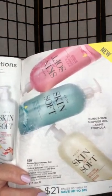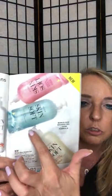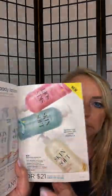And I can guarantee you ours is pretty close, if not cheaper, to what you're already buying. And this has the Skin So Soft bath oil in it. So you're going to get that extra nourishing benefit to your skin by getting the Skin So Soft oil into your skin without it feeling oily. So that is a great deal. I love these new bonus size bath shower gels. I call them bath oil or whatever. I know I'm crazy. All right, I'm going to skip these pages.